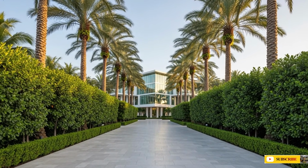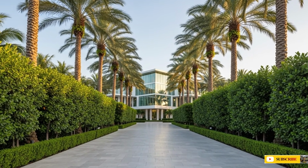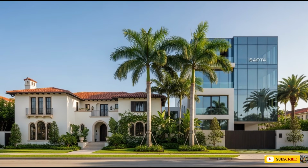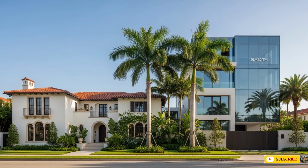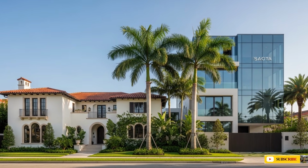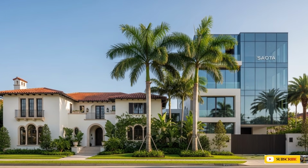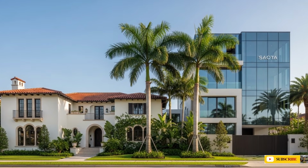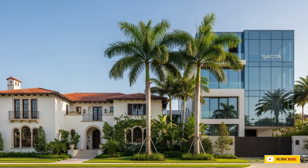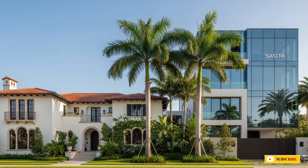Manicured, tropical landscaping lines both sides. Palm trees tower overhead. And then, the compound opens up. You see it. 2 completely different architectural languages on the same lot. Side by side, yet somehow in perfect conversation with each other. On the right, a glass and steel modern masterpiece. Sharp angles. Floor-to-ceiling transparency. Designed by Sauna, the legendary South African architecture firm whose work appears on every continent and in every luxury real estate magazine on the planet.